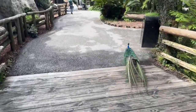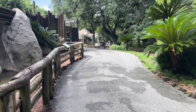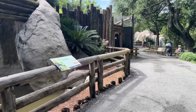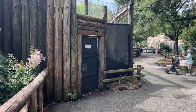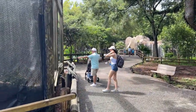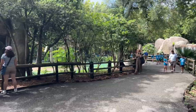Beautiful bird. We're in the world of primates. This is a rather new exhibit since my day back in the 1960s. Monkeys were kept in a lot cruder conditions back in the day. But we're here to see one of my favorite animals in the zoo.